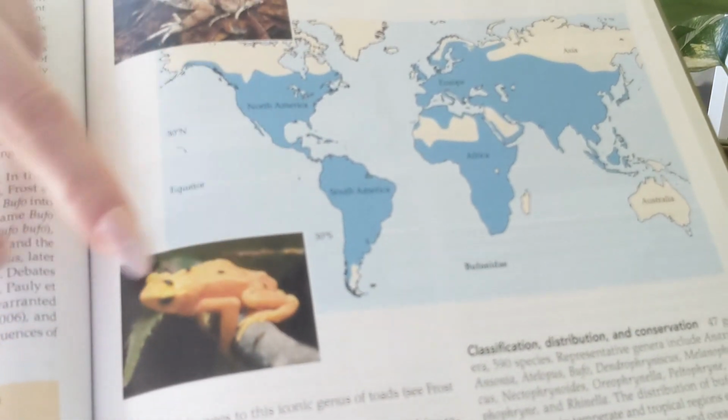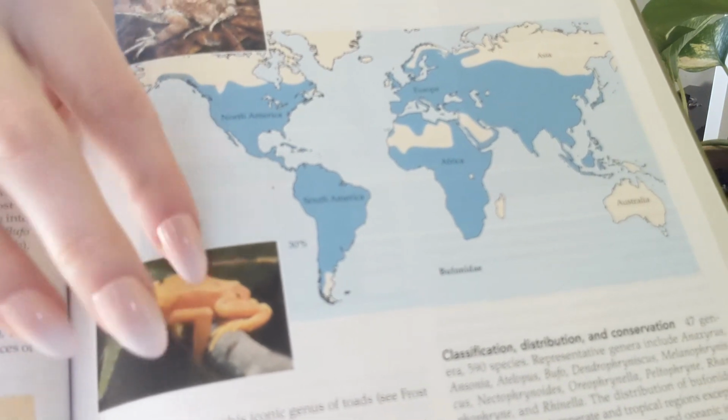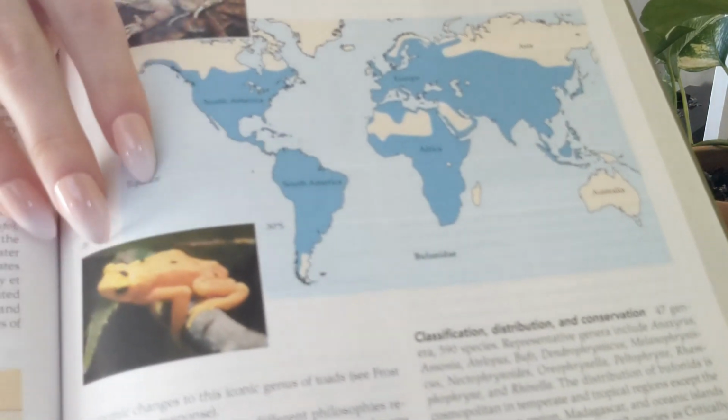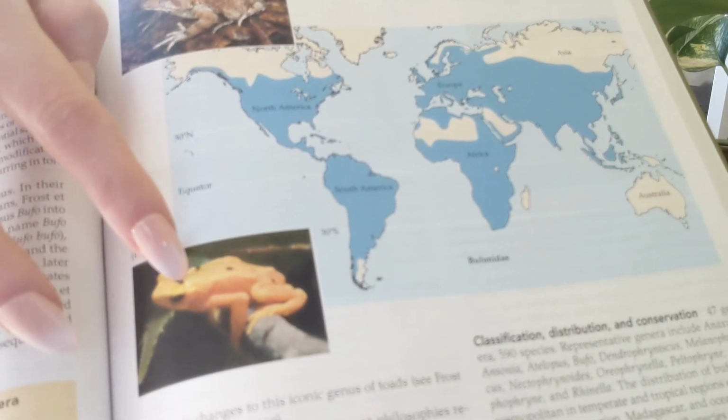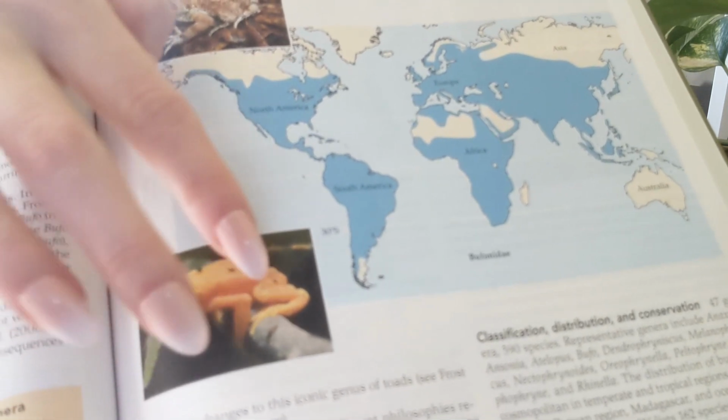Here is a Panamanian golden frog. I believe these are endangered, like severely endangered, if I'm not mistaken.